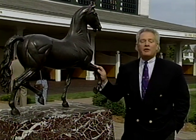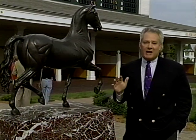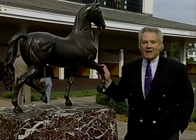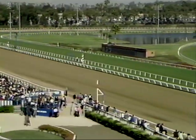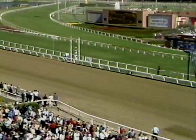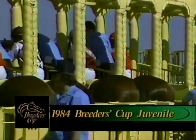But plans went ahead for the first Breeders' Cup day at Hollywood Park, and the day proved to be a tremendous success. Nearly everything that could happen in racing happened that afternoon. And by the end of the day, we knew the Breeders' Cup concept would work. That inaugural running of the Breeders' Cup was held under clear skies at Hollywood Park. The afternoon got started with the $1 Million Juvenile at a distance of 1 mile, and the big favorite was Chief's Crown. Here's Tom Durkin's call.